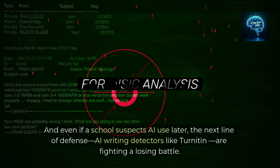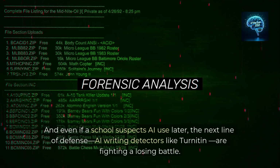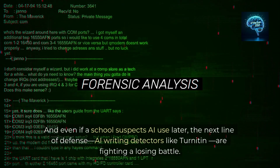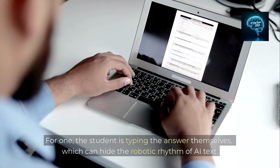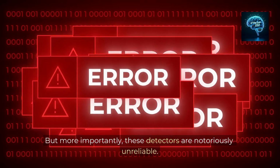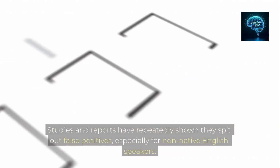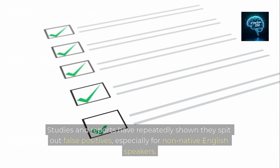And even if a school suspects AI use later, the next line of defense, AI writing detectors like Turnitin, are fighting a losing battle. For one, the student is typing the answer themselves, which can hide the robotic rhythm of AI text. But more importantly, these detectors are notoriously unreliable. Studies and reports have repeatedly shown they spit out false positives, especially for non-native English speakers.